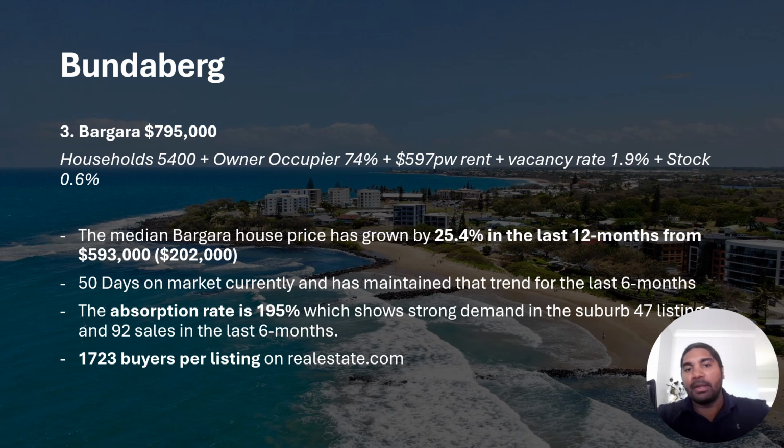But it's a beachside suburb on the Bundaberg east coast. And as you can see here from the data, it's actually one of the larger suburbs, probably the largest suburb in Bundaberg itself, with 5,400 dwellings. It has an owner occupier percentage of 74%, which is very, very good. I really love suburbs that have an owner occupier percentage above 65%. Median rent's close to $600 per week here, guys. So very strong rents in this suburb.